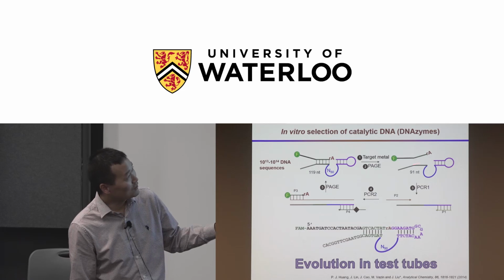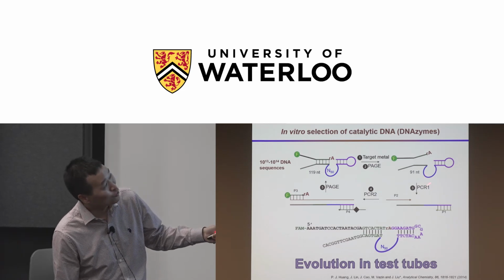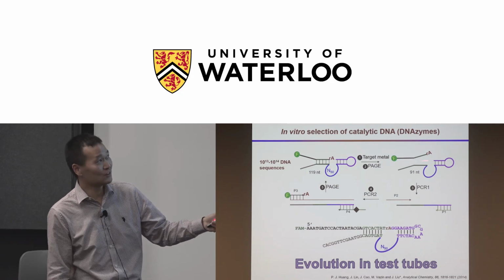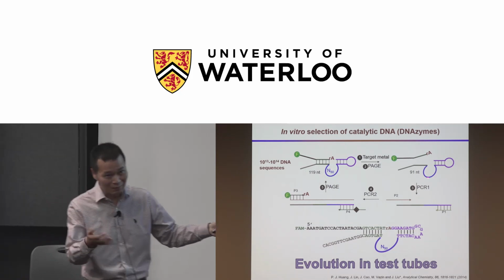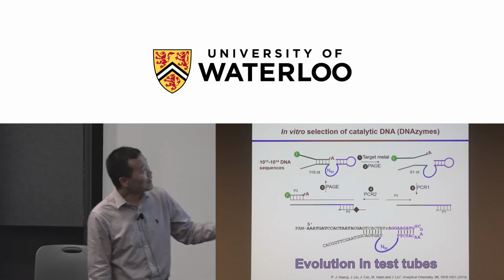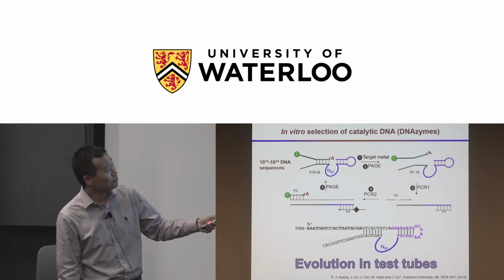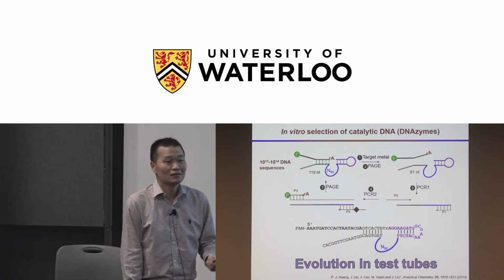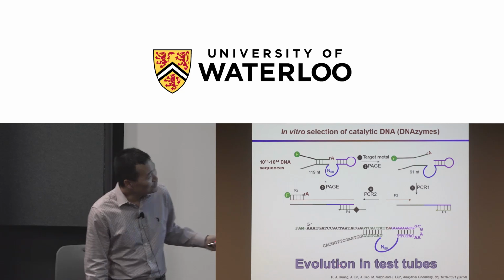So we harvest this, and then we can use a reaction called the polymerase chain reaction, or PCR, to amplify this. That's the beauty of DNA. You can do these types of things with the enzymes available. So we can go back to the library by running 2 cycles of PCR, and we can do this over and over again. That's called evolution in test tubes.